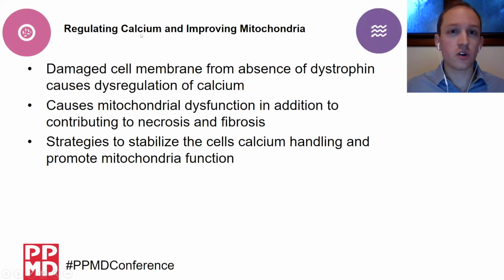We also have drugs that are targeted at regulating calcium and improving the mitochondria. So within Duchenne, because we have that leaky muscle cell membrane, calcium is no longer regulated properly. In a cell that has its normal cell membrane, there's channels for calcium, but this is dysregulated in Duchenne because of all of this damage, and so that causes a host of other issues, including also dysfunctional mitochondria. And so by addressing things like the calcium balance, we may be able to improve the function of the cell. We may also have an impact on the mitochondria, or we can also look at strategies that just try to improve the mitochondria. So the mitochondria help produce energy for the cell and help it carry out its normal functions.